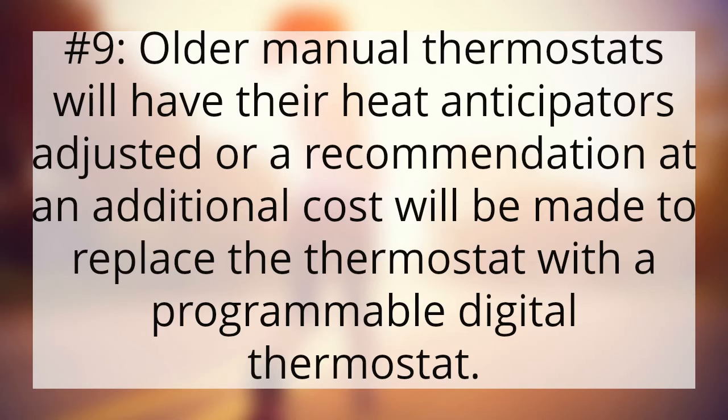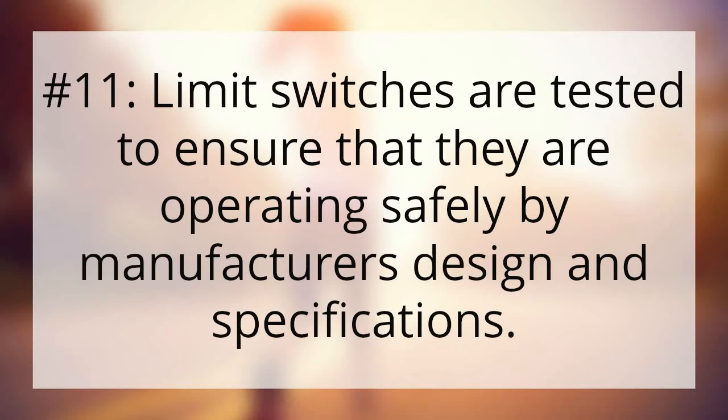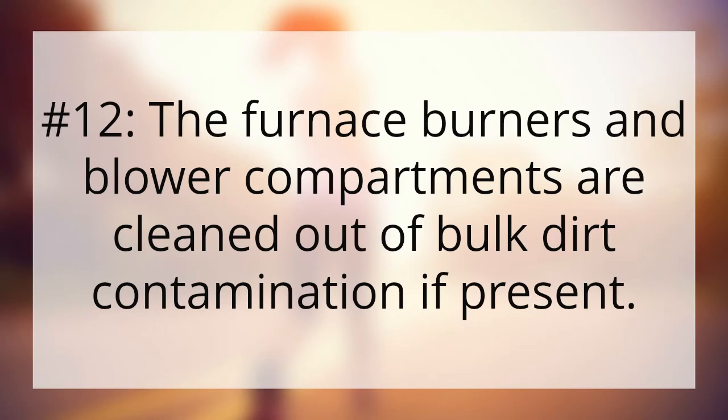Number 10. Combustion gas analysis is performed to ensure that the furnace is safely and efficiently operating. Number 11. Limit switches are tested to ensure that they are operating safely by manufacturer's design and specifications. Number 12. The furnace burners and blower compartments are cleaned out of bulk dirt contamination if present.